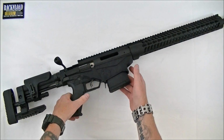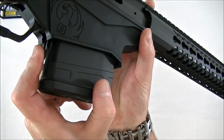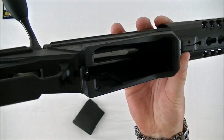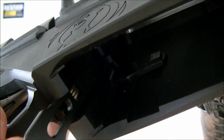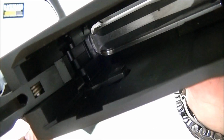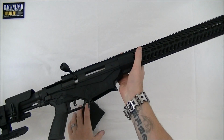Now the good thing about this rifle is, well, I'll show you in a minute, but let's just show you the mag release. There we go, that's your mag release there, just push that forward and out it drops. And I'll just show you that mag release. Let's give you some close-ups. If you can see the workings in there, there's your mag release. First stage will drop out normal magazines. Second stage will drop out your P-Mag. So that is really cool.